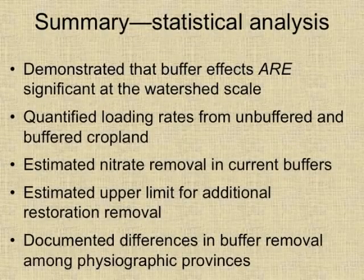So let me summarize. We developed this new geographic analysis using flow path measures to quantify buffer prevalence. This allowed us to account for the source to stream connections through buffers and was a way to correctly scale up our knowledge from the field studies to whole watersheds. With the statistical analysis, we demonstrated that buffer effects are significant at the whole watershed scale. So we've kind of closed that portion of our management loop.